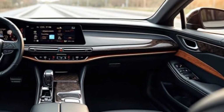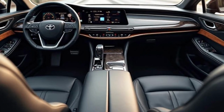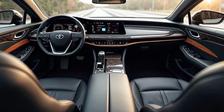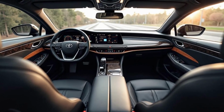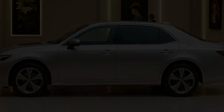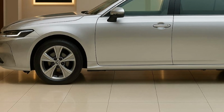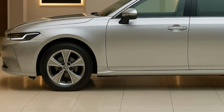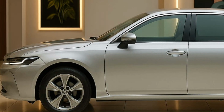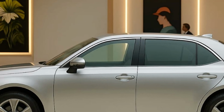Under the hood, the new Century is powered by a 3.5-liter V6 plug-in hybrid system delivering smooth, silent performance while maintaining Toyota's commitment to eco-conscious engineering. It's not built for speed, it's built for grace, with a focus on quietness, comfort, and absolute control. Pricing starts around $170,000, making it one of Toyota's most exclusive offerings, and that's exactly the point.